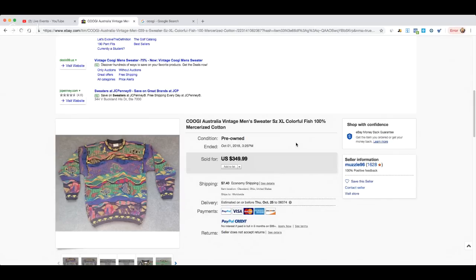Fabiola says, only seen one and someone grabbed it before I could get it. Oh, God, talk about a nightmare. You go into a thrift store, you're having a great day, you're going through the clothing racks, and some random guy comes up next to you and just pops on this colorful fish, mercerized cotton Coogee sweater. I'll tell you right now, that is not going to be a good day for you. I would be heartbroken. That would really suck if that ever happened. So, condolences to Fabiola. That is a rough one right there.